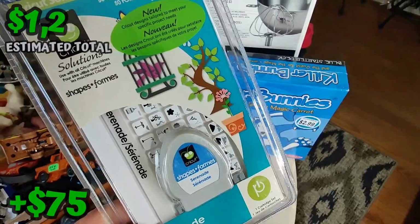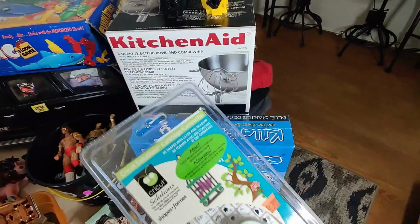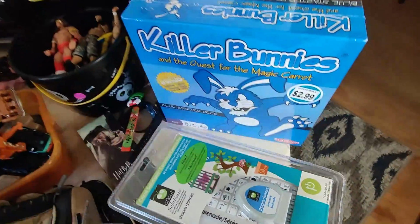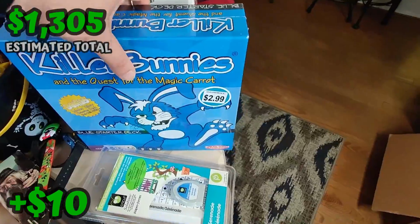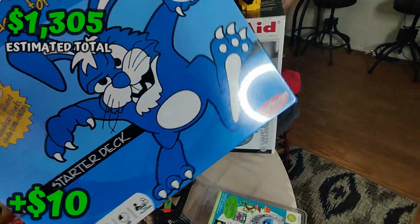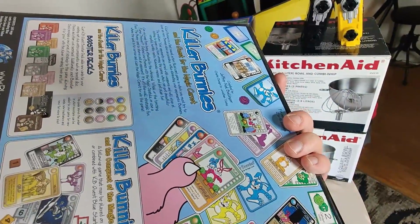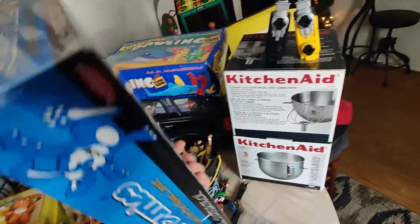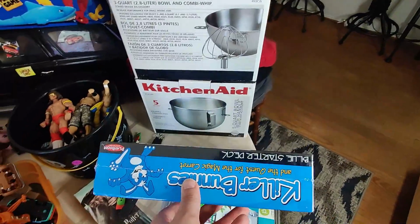Here is a cartridge. I'm not too familiar with this stuff. It was at Goodwill for $3.99. Looked like it was selling for like 18, 20 bucks, so I picked that up. Also picked up this Killer Bunnies game. I don't remember, the comps weren't super great on it, but I see it's like a card game. I was like, it could maybe even be fun to play. I'll have to look it up again because I don't remember if it's actually worth selling or not, but I want to pick it up regardless.